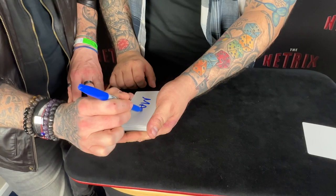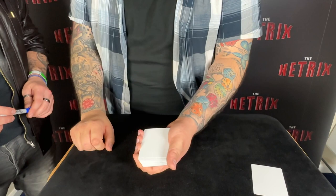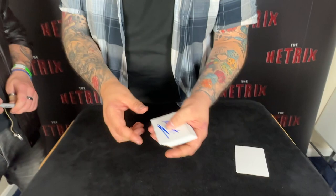Nice. Now, there we go. Matt, what do you see on the other side of your card? Nothing. And that's what you remember if you don't watch carefully. Absolutely nothing. Matt, we're going to take your card and Michael's card. Now, like I said, we won't even use the rest of the deck.